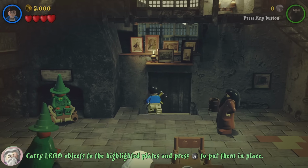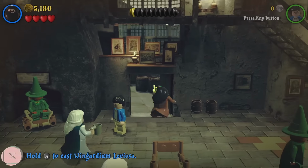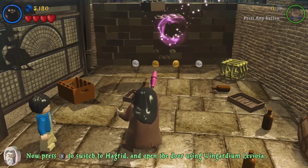Wait, why am I just waving? No, I want to rotate the door. Okay, Hagrid, can you open the door? Okay, we can't use our hands to rotate that. We have to use our magic umbrella to rotate that. All right. Okay, let's see. We've got a bunch of these blocks. Now, do we stack these up?